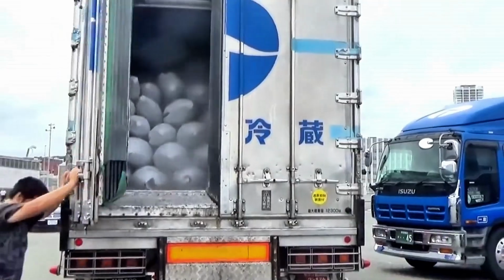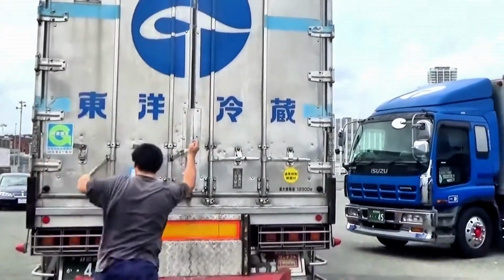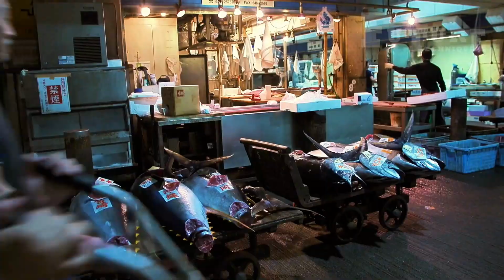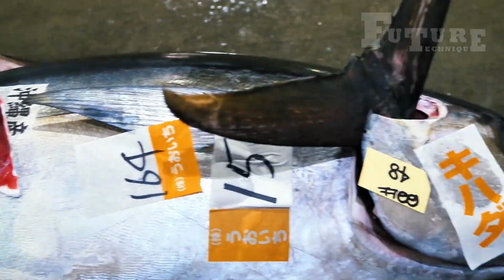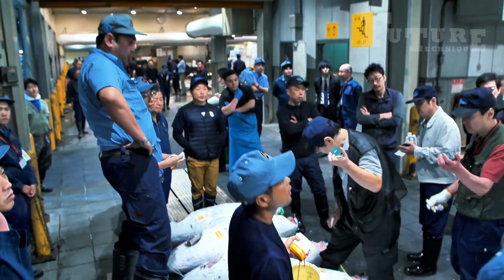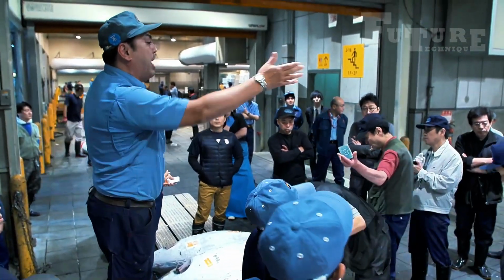The classified tuna then takes two paths. Some head to iconic markets like Tokyo's Toyosu, where a single bluefin tuna can fetch millions at auction, destined for sushi restaurants across Japan and the US. Others arrive at processing plants, where they're transformed into a variety of products.